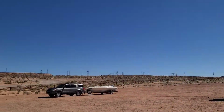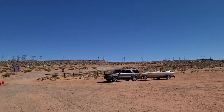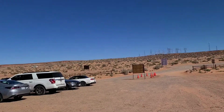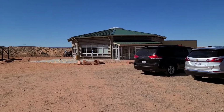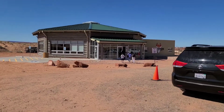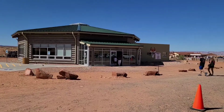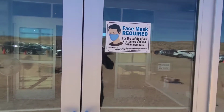So basically, if you can see the car coming from the top, if you take a right, that's where you go for upper canyon tours, and if you take a left within a couple of miles you go for lower canyon tour. And we have booked ours with Dixie's. There are a couple of companies here, and this is the main building. You go there. So I'm going to enter the main building right now.